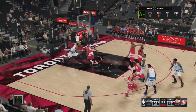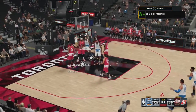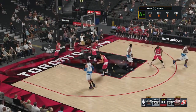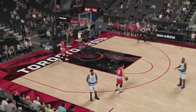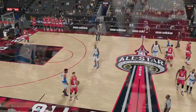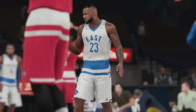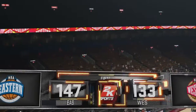Here's James. And it's Drummond with the jam. Nice job clearing some space out under the boards and setting himself up there for the putback. And not just any old putback, Clark, but a big, big foul. You know, Kevin, you can't be pretty, though, with those second chance opportunities. I mean, just put it in the basket.